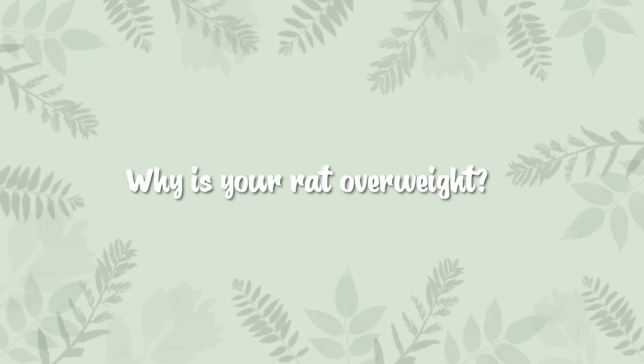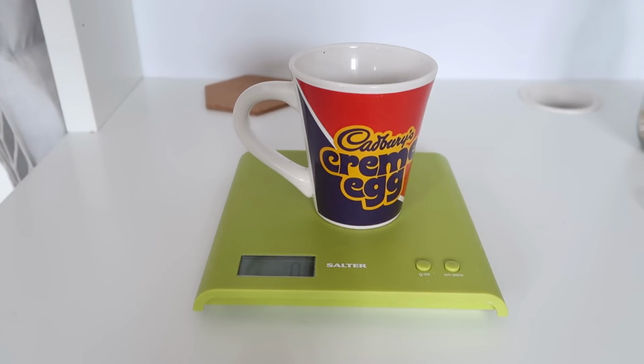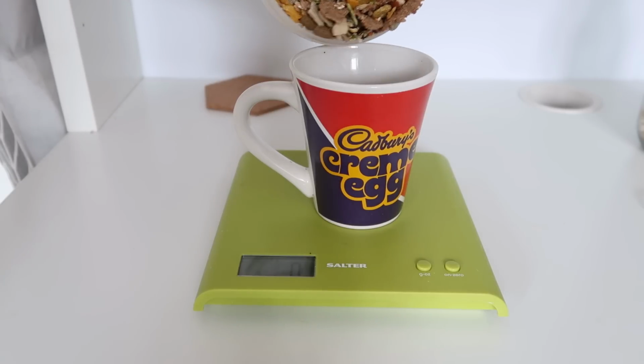So there's a few reasons why your rats might actually be overweight, and the first and most obvious one is their diet. So the first thing to think about is how much you're actually feeding them. With their base mix, you want to aim for about 12 to 15 grams per rat. Obviously this will depend on the individual and it does depend on what kind of food you're feeding them, but as a general guide, 12 to 15 grams per rat.